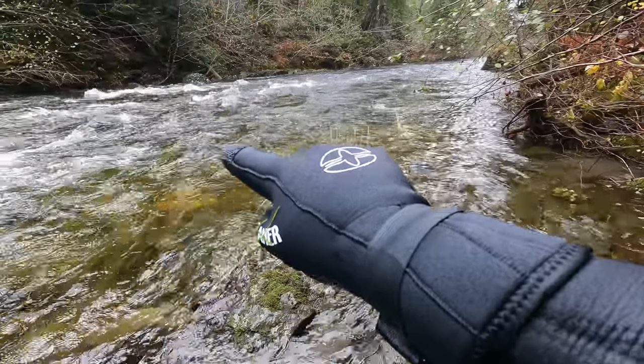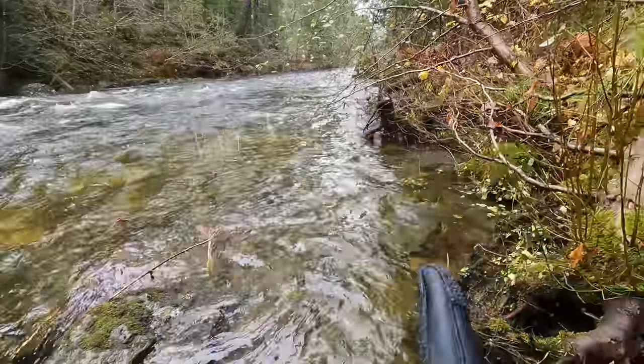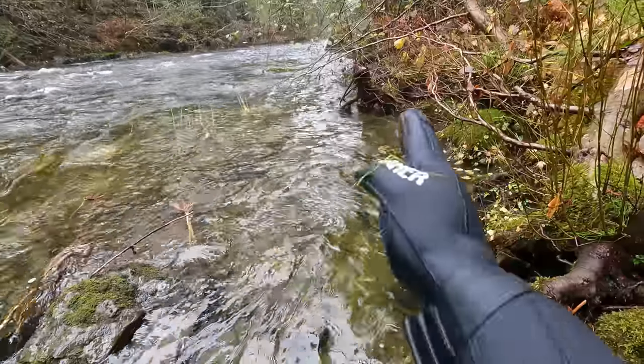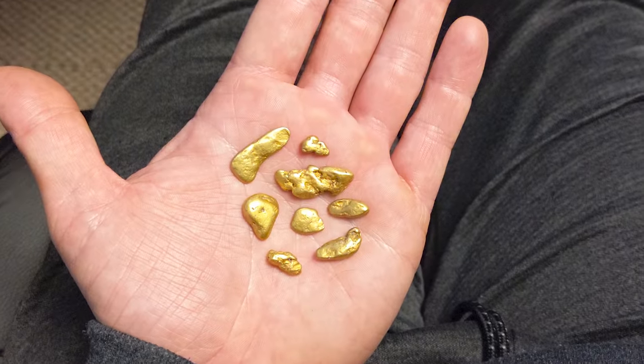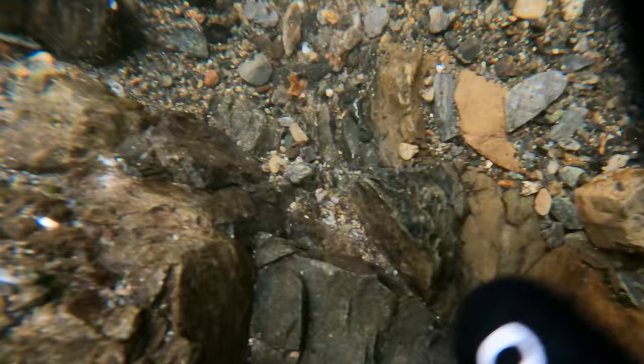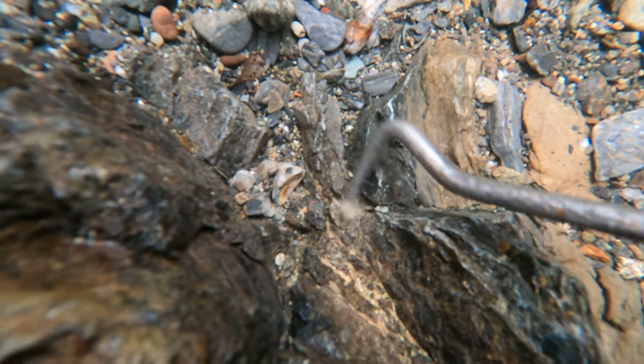The river's normally way down there. This is where I'm normally sniping. But since it's up so high, I'm sniping this bench, which is in line of where I found some big nuggets in the past. So this bedrock here is very loose and broken, which I find good for trapping small gold, but any big gold wouldn't stick around.